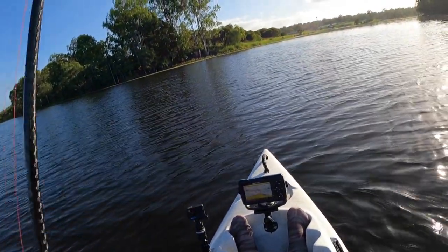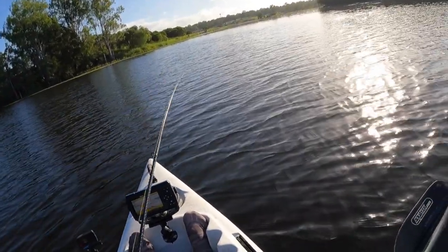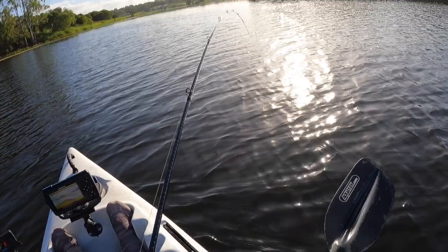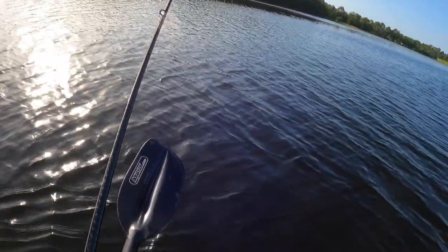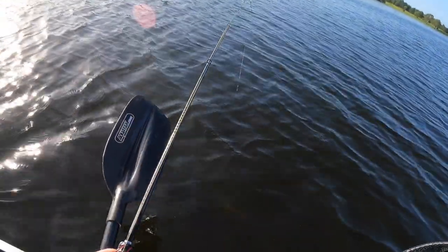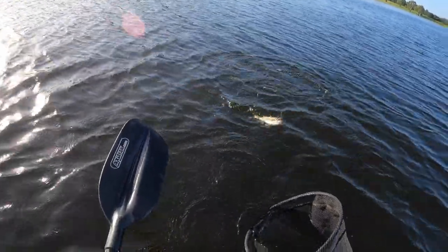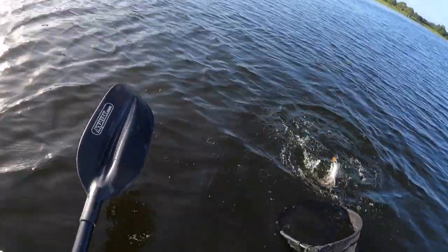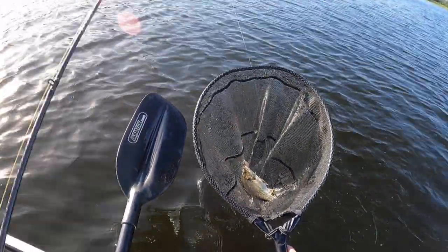Yep. It's only a little one this time. Or is he just swimming to me and he doesn't know he's hooked? Hard to tell. No, it's only a little one. It's okay. I've gone from catching nothing to pretty much catching a fish every drift.